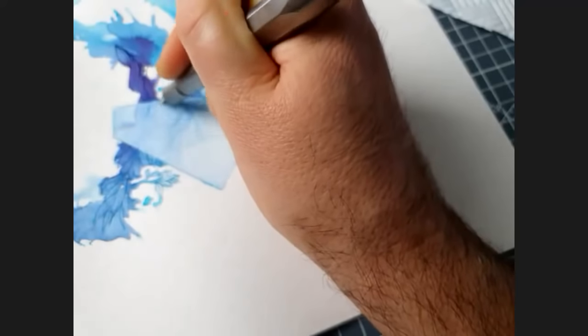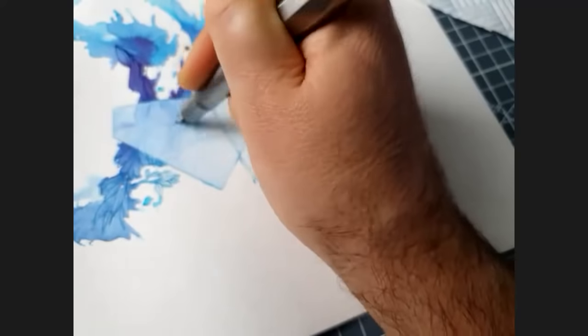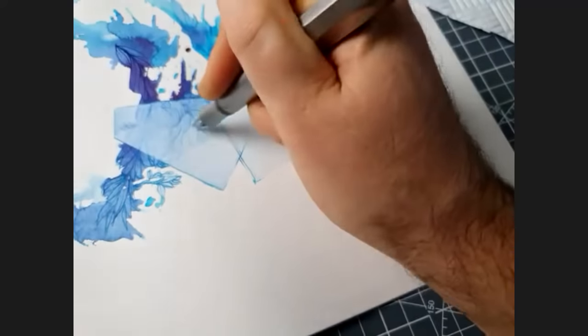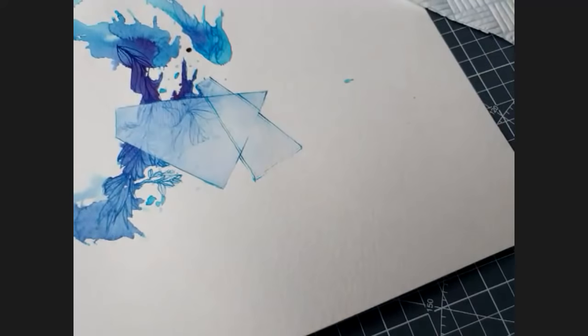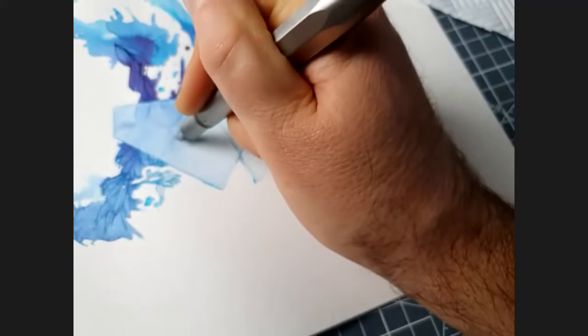So is that straight from the ink pot, or did you say you'd watered it down a bit? That's watered down, that's been dipped in the water. So we're just going to give that a slight bit of color, and we're using open hatching lines just to give the illusion that the piece is behind glass, and it's just a faded version of what's in front of it.